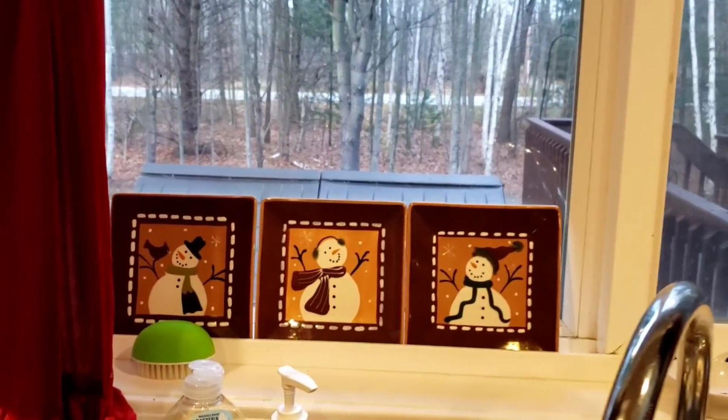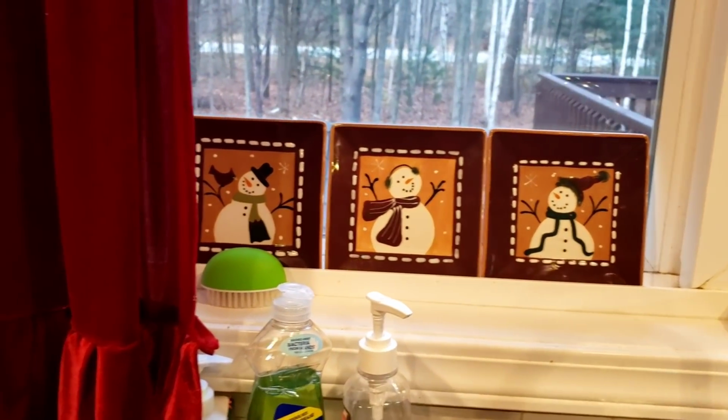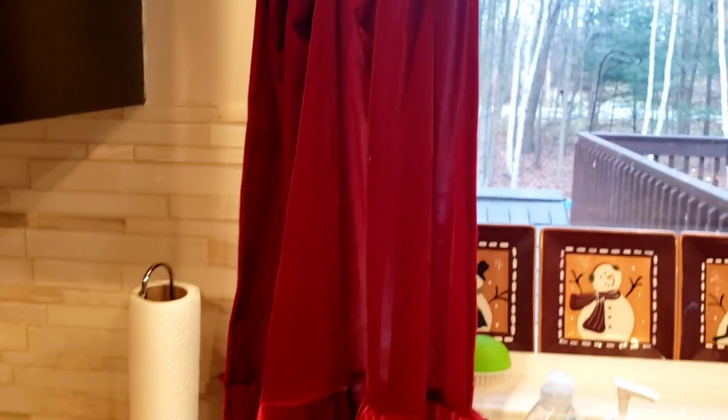Here are my red velvet curtains. You guys know that I made those last year. And then these are my snowmen that my sister got me.